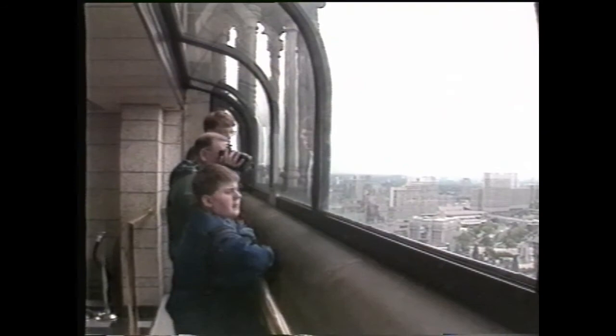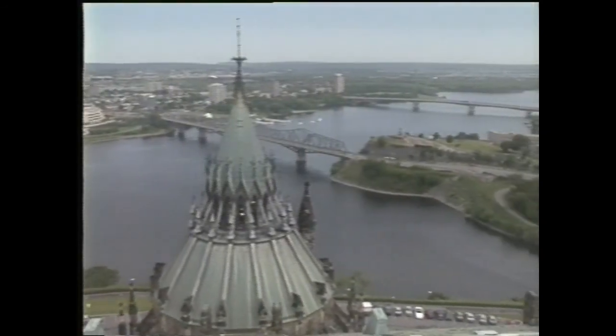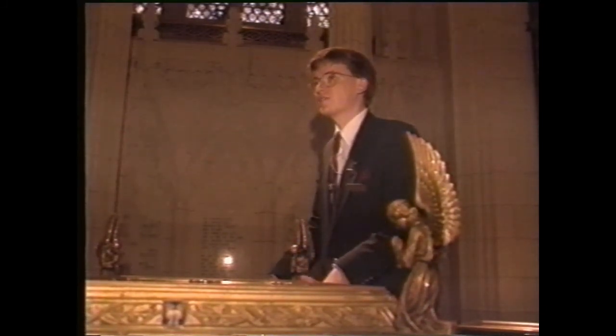The highest point on Parliament Hill is the Peace Tower and its observation deck, 22 stories above the ground, where you can get a bird's-eye view of the capital city. On the ground floor is the Hall of Remembrance and its book of names of every Canadian who has died in the service of his country. Every day at 11 o'clock, they turn it according to a specific schedule so that the same page is shown at the same time every year, so the families can know when a person's name is coming up.